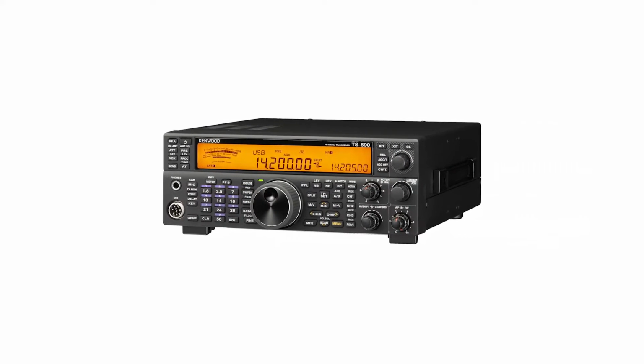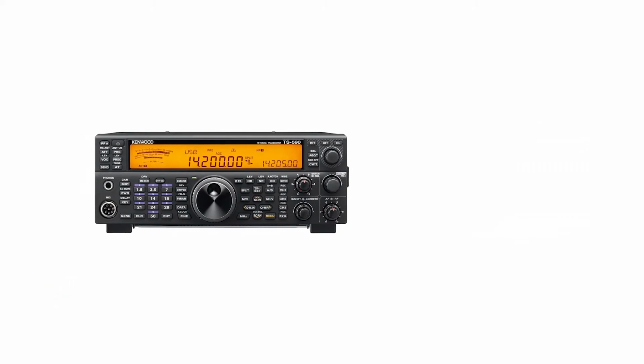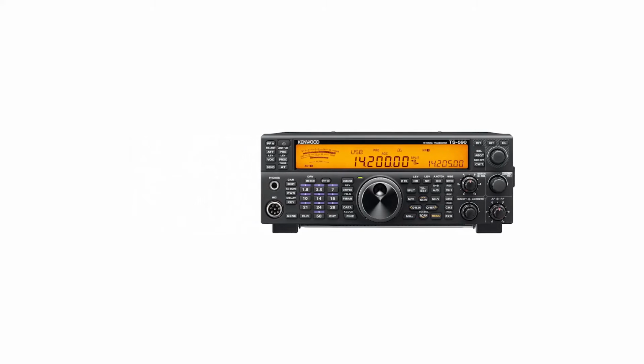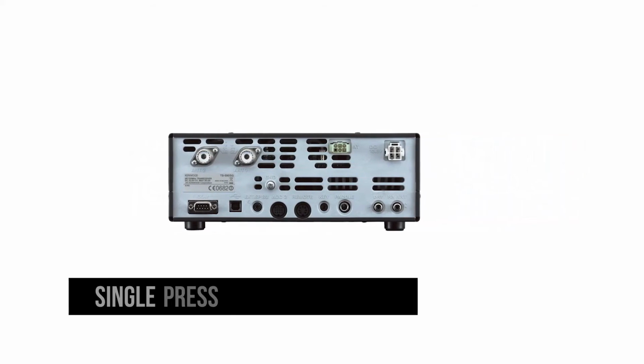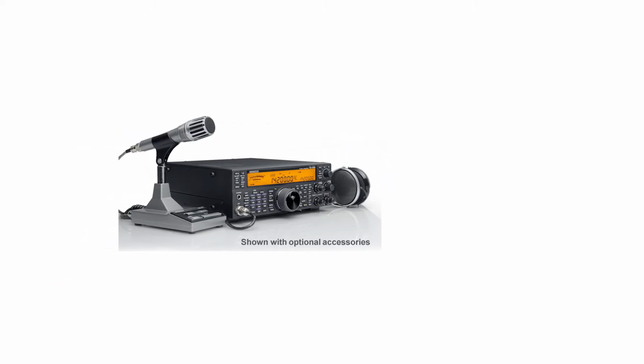This transceiver looks and feels the part of a premium high-quality radio. All those buttons on this radio might feel intimidating at first, but if you know your way around high-frequency radios, you'll find they're intuitive and make using this radio very easy. Pretty much any function or feature of this radio can be accessed with a single press of a button or by turning a knob. This makes for a quick and efficient way to go about these things.